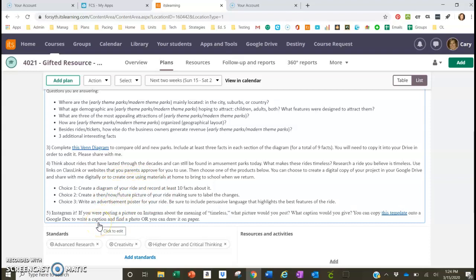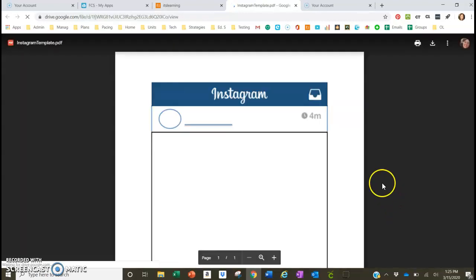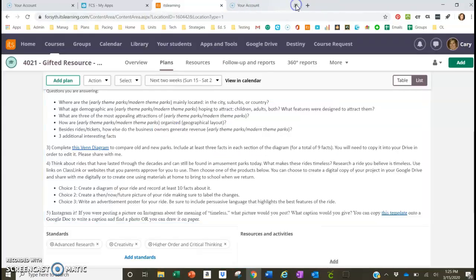But when you're done, you're going to Instagram it. So if you were posting a photo on Instagram about the meaning of timeless, it's not just a picture of your ride, it's about the word timeless. What picture would you post? What caption would you give? There's a template that you can copy onto a Google Doc, or you can draw the square on a piece of paper.